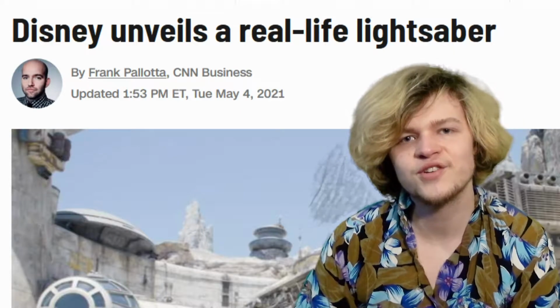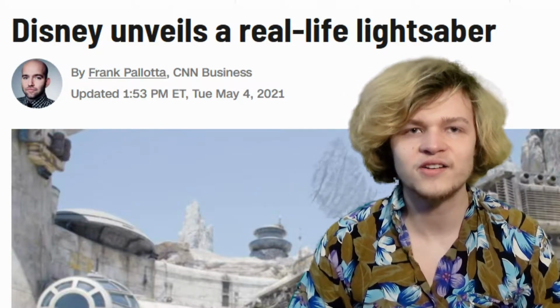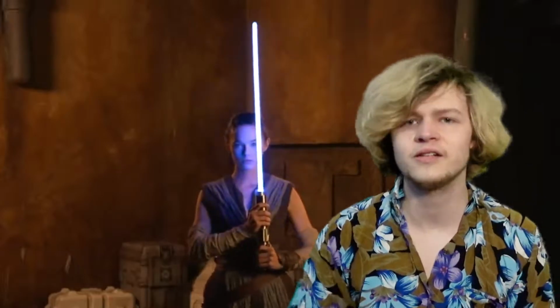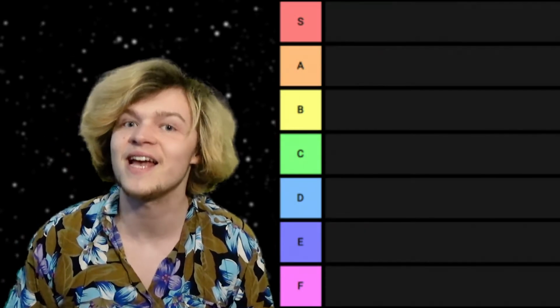So by now, I'm sure a lot of you have seen online the new real lightsaber that Disney Parks is reportedly going to use in their hotels. It comes out of the handle and everything, and it's supposed to be this great technical achievement. To me, it just looks like those spring-loaded lightsabers that they tried to sell the kids, but they're so big that no kid could actually use them. So hopping on that bit of news, today we're gonna be doing a tier list based on lightsabers.